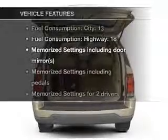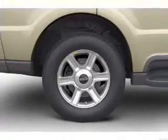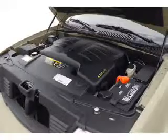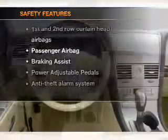Plus, enjoy these notable features that are included in this vehicle. Air conditioning, power door locks, power windows, power steering, cruise control, an AM/FM stereo with a CD player, an adjustable tilt steering wheel. If safety is a high priority, rest assured knowing that these top safety components are included.